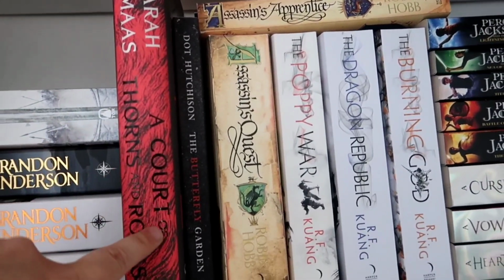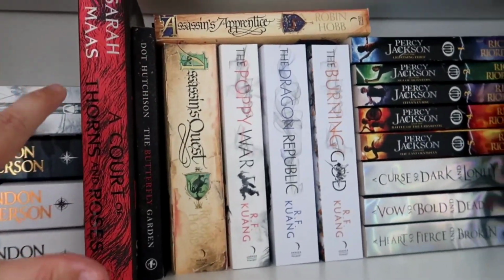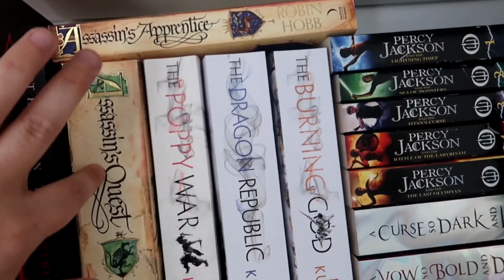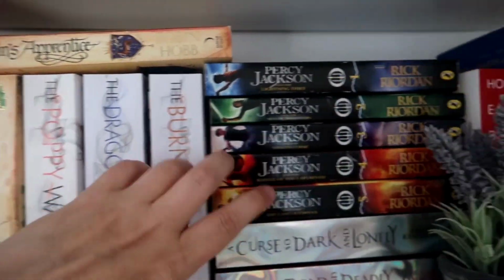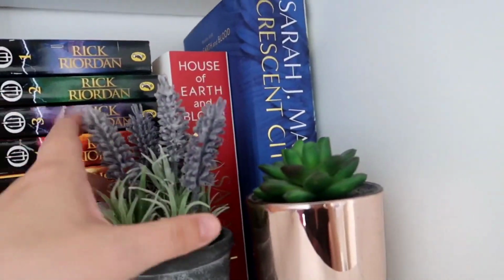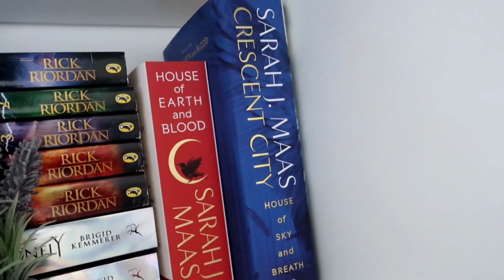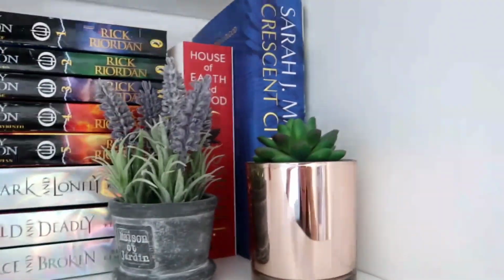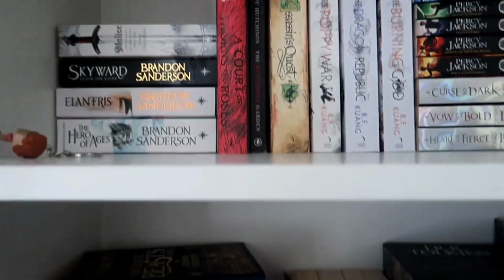Yep. So then we've got A Court of Thorns and Roses. You will have seen I have all of the series now. They're just scattered around. Assassin's Apprentice and Assassin's Quest. I currently have Royal Assassin out on my TBR, so it's not here. Poppy War Trilogy, Percy Jackson series, Curse of Dark and Lonely series, and then behind here I also have House of Earth and Blood and House of Sky and Breath by Sarah J. Maas, who is quickly becoming one of my favourite authors. So really love this shelf.